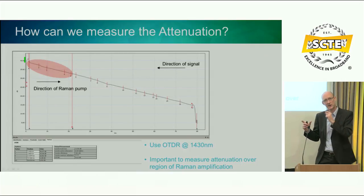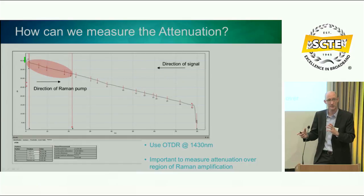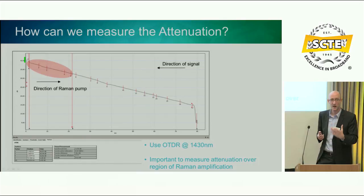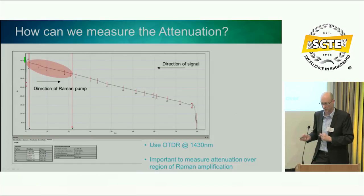And the reason we're starting at that end is that as well as measuring the loss, and you can see that the loss changes as you go down the fibre, different sections have different loss at that wavelength because of different fibres being used. But also, we want to check, and we'll come on to this in a minute, what's happening here at the beginning. Connectors and splices close to the Raman are also going to cause an issue. So by starting with the OTDR there, we can use a shorter pulse width and characterize the events in the exchange and close to the Raman.